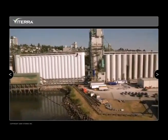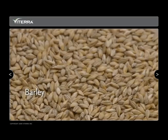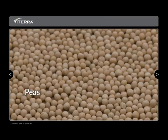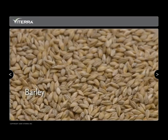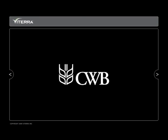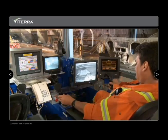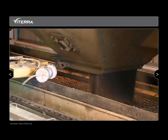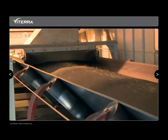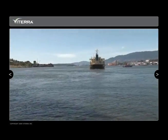Viterra is the nation's largest exporter of products such as canola, malting barley, and peas. It also serves as a handling agent and accredited exporter for wheat and barley on behalf of the Canadian Wheat Board. Once the rail cars reach the port terminals, Viterra's employees begin the work of unloading rail cars and assembling cargoes. They make sure the grain is clean and ready to be loaded on ships destined for global markets.